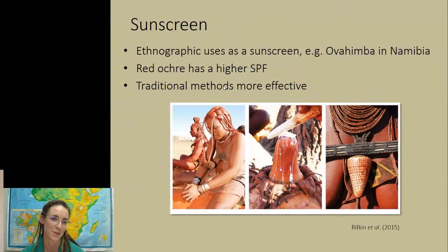So I'm just going to talk about some of those awesome uses of ochre and the awesome studies that have been done. Rian Rifkin has done some great studies, and I hope that he comes back into ochre someday because he's moved on, but he's doing great stuff too. He worked with the Ovahimba in Namibia, and looked at how and why they processed ochre and used it as a paste. You can see they completely covered their body, for ritual and for beauty, but also because it offered protection from the sun.